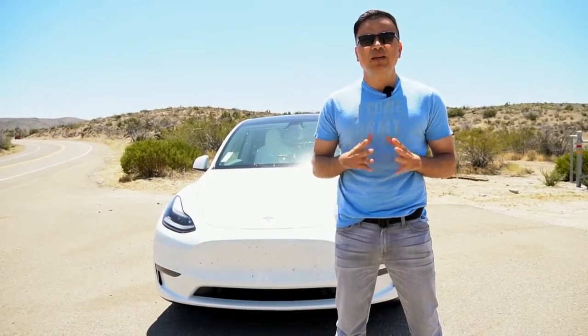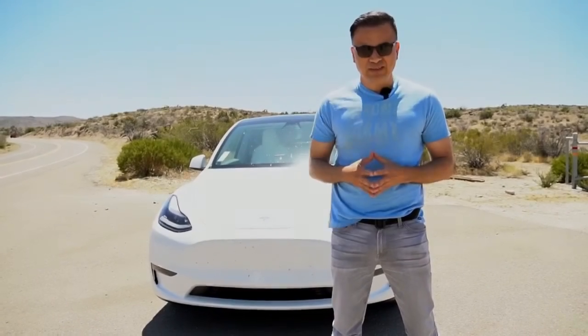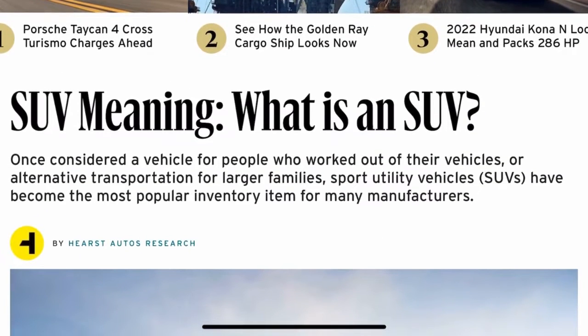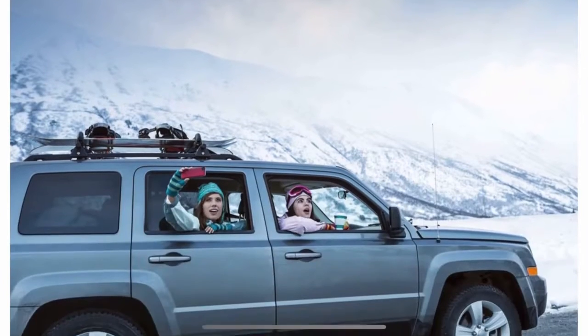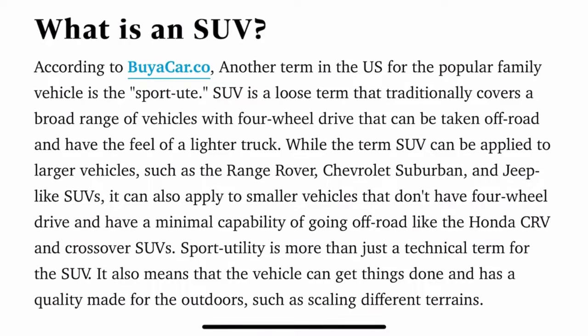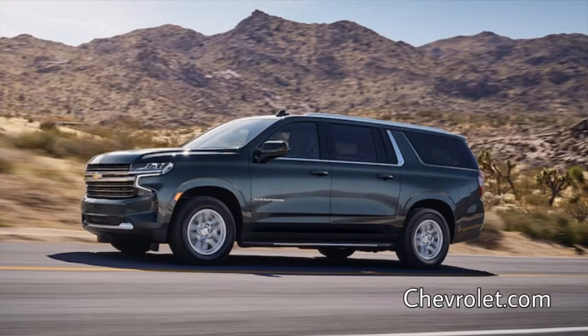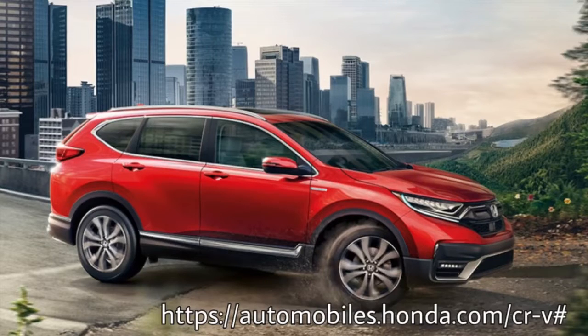First of all, let's find out what Car and Driver has to say about what a real SUV is. This is from an article found on caranddriver.com. What is an SUV? According to buyacar.com, SUV is a loose term that traditionally covers a broad range of vehicles with four-wheel drive that can be taken off-road and have the feel of a lighter truck. While the term SUV can be applied to larger vehicles such as the Range Rover or the Chevrolet Suburban and Jeep-like SUVs, it can also apply to smaller vehicles that don't have a four-wheel drive system and have minimal capability of going off-road, like the Honda CR-V and crossover SUVs.